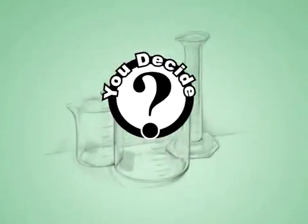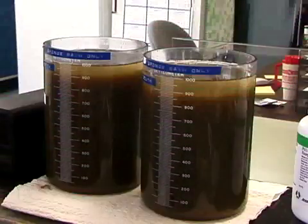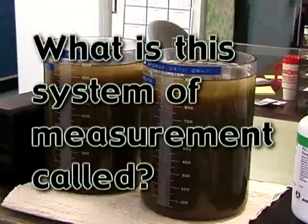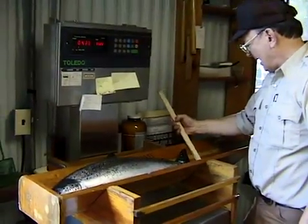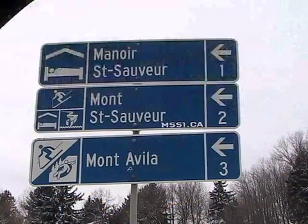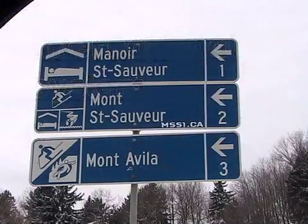You decide. What is this other system of measurement called? The system of measurement used by scientists is called the metric system. The metric system is also referred to as the International System of Units, or SI.